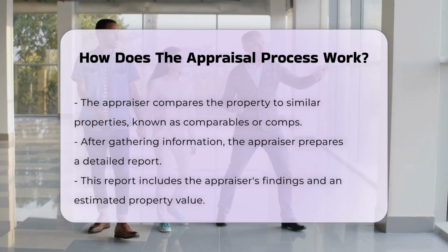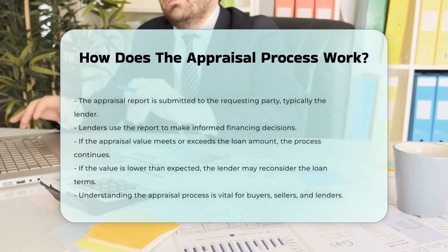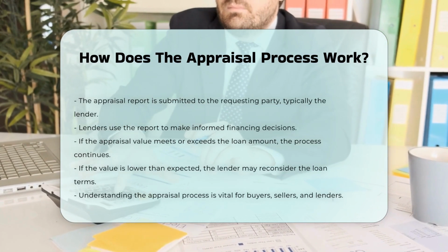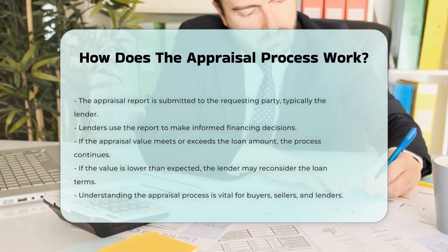If the appraisal value meets or exceeds the loan amount, the process can proceed. If the value falls short, the lender may reconsider the loan terms. Understanding the appraisal process is crucial for buyers, sellers, and lenders. It ensures that all parties have a clear understanding of a property's value.